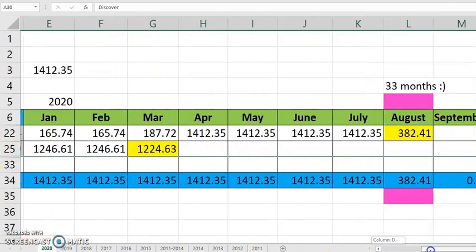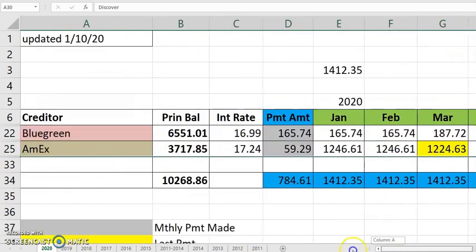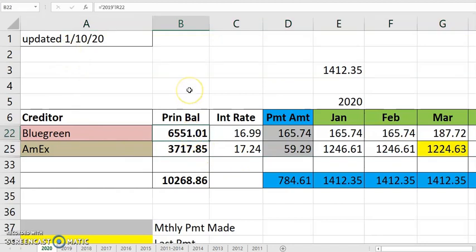Make sure that's good. Okay. And then I'm going to update the principal balances based on the balances I pulled for my January 1st debt snowball. Since we're about 10 days in, I'm going to go ahead and use the January 1st numbers. And the blue-green balance gets an update to $7,904.93. And the American Express gets an update to $5,762.61. And that's consistent with what I saw on January 1st with my debt snowball.